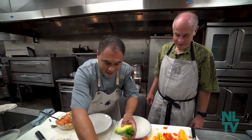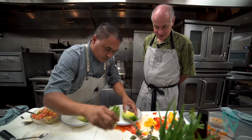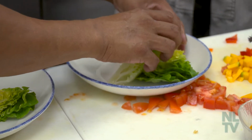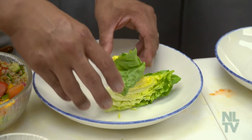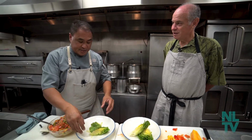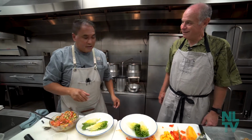Perfect. All right, perfect. And then we have this beautiful Hiribara greens here. Okay, again, we support the Big Island, and Hiribara came a long way with farming, with their vegetables and lettuce. They're known for their lettuces. That's right around the corner from right where we're at. Yeah. Right in Waimea.